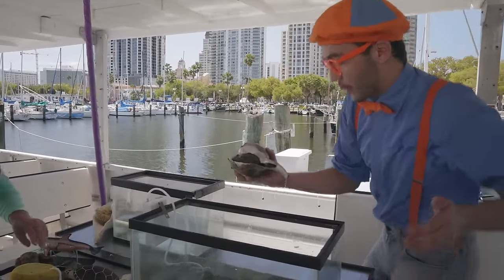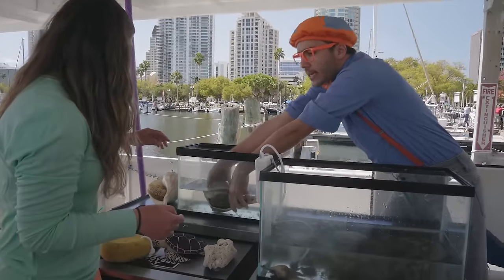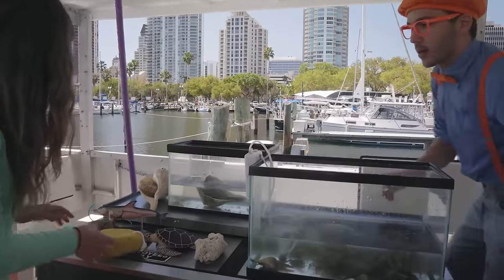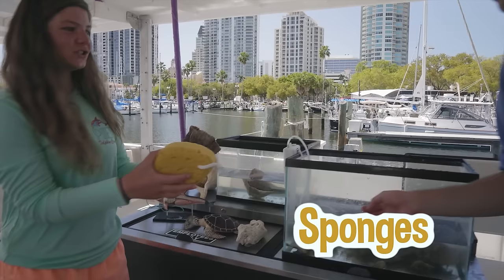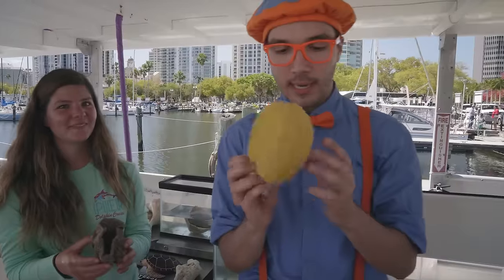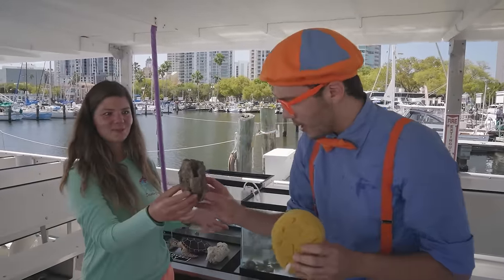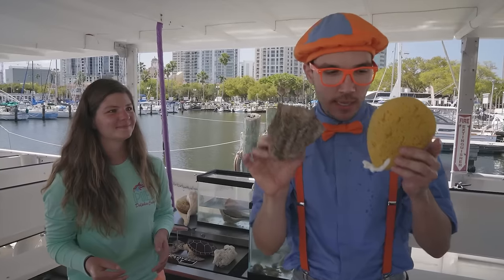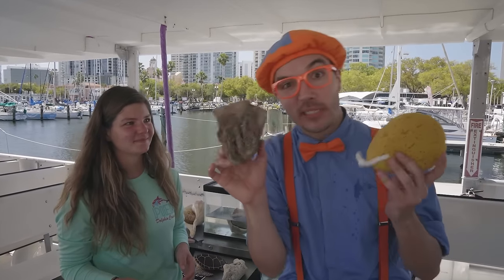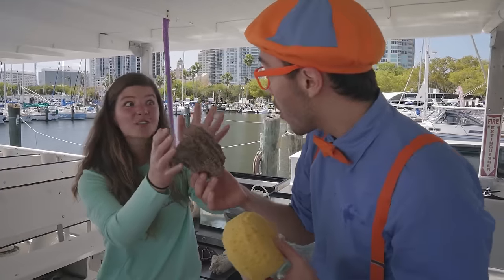Whoa, it's been pretty cool learning about all these different sea creatures. Well, Mackenzie, what are those right there? So these are sponges. Do you notice the difference between the two of them? Well, this one right here looks kind of new. It's the color yellow. What about this one? Well, this one looks like a sponge, but it's a little bit dirty. It is dirty. I just found this one. This one's fresh off the beach.